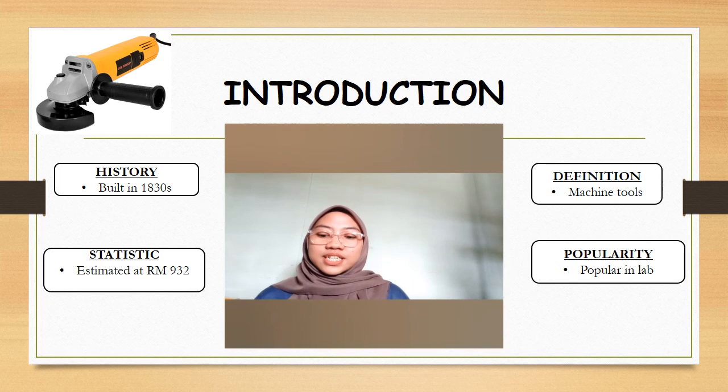This grinder machine is estimated at 932 ringgit. This is for the Bosch brand, which is more popular than other brands. This brand is quite expensive, but it has high quality.